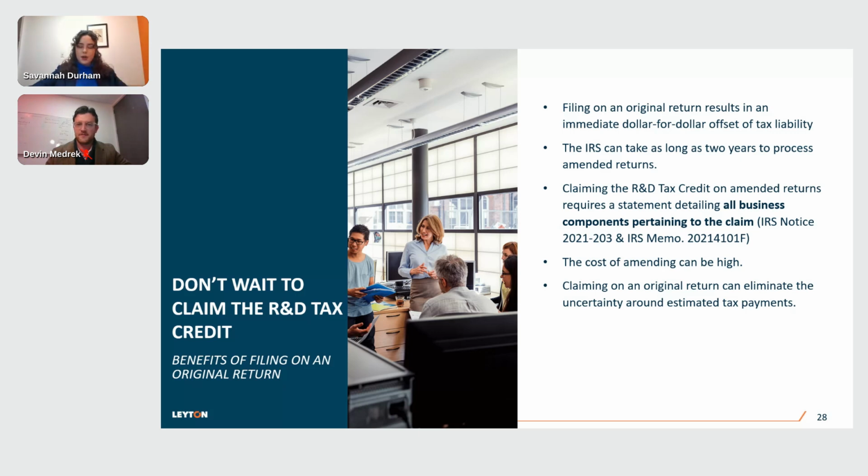Additionally, there are some requirements for filing an R&D credit on an amended return. You now have to attach a statement that details the business components and the activities that you sought to uncover. The cost of amending can be high, and then also claiming on an original return can be very helpful when you're estimating tax payments.